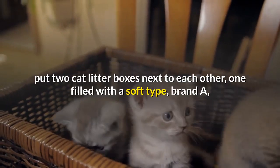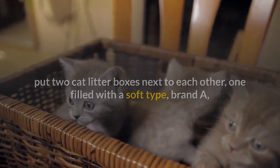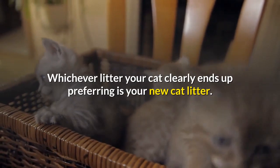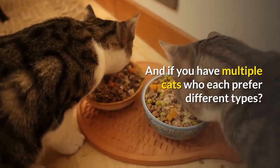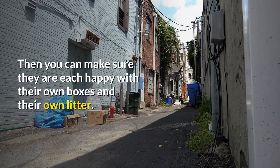Then I suggest setting up a cat litter test. Put two cat litter boxes next to each other, one filled with a soft type, brand A, and the other with a rougher type, brand B. Whichever litter your cat clearly ends up preferring is your new cat litter. And if you have multiple cats who each prefer different types, then you can make sure they are each happy with their own boxes and their own litter.